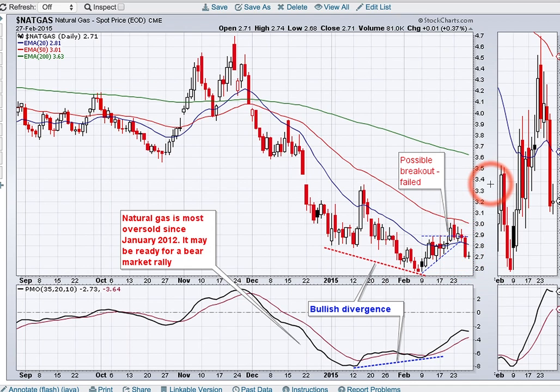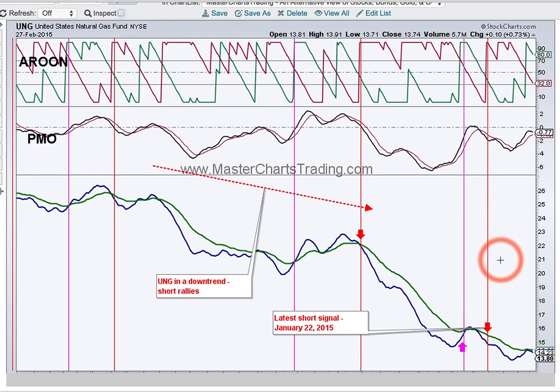So natural gas, in the next slide I'll show that there was no signal. We came up, but there was not significant enough pressure to trigger a bullish reversal signal. Like here, for example, it was significant enough to trigger a reversal signal. It didn't happen here, so we didn't even open a long position, and this is still a shorting opportunity.